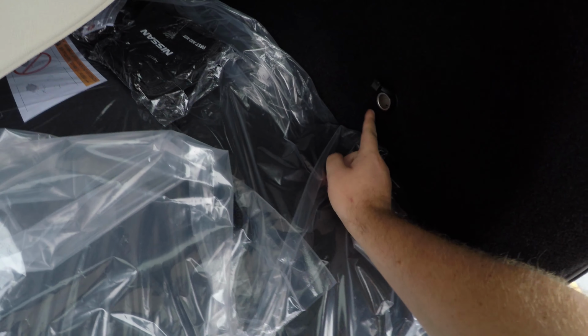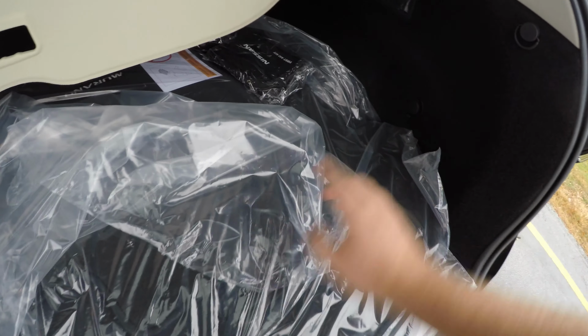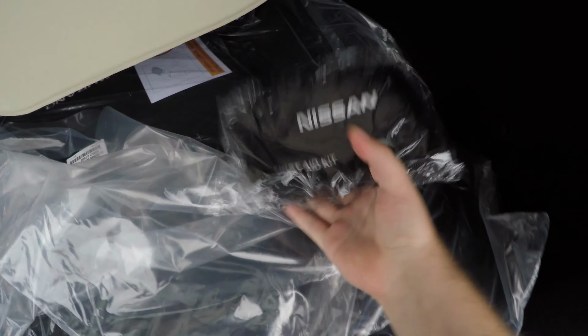Other than that, I do have a 12-volt outlet back here. This is what I look for in modern SUVs, is the 12-volt outlet in the back. I think that that's a must. I get a cool Nissan first aid kit. That's kind of neat. And then, of course, these are the floor mats because it is a new vehicle.